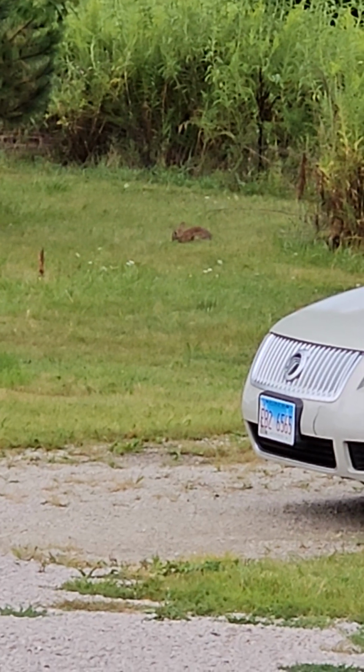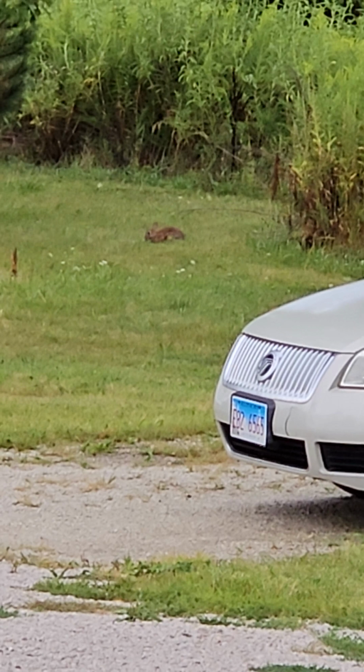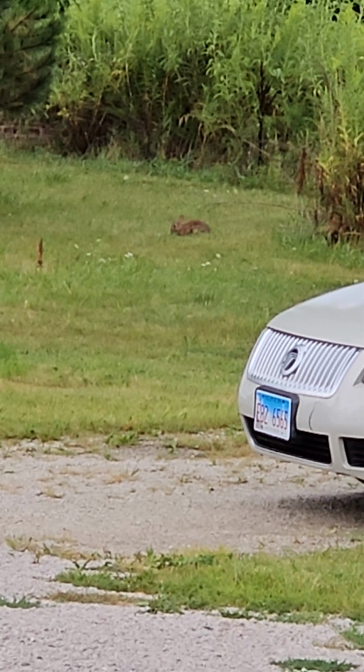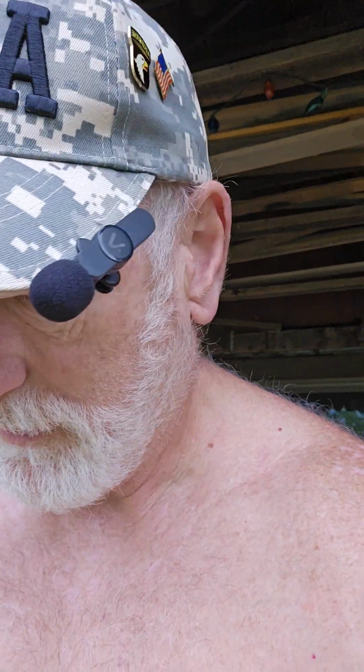Here's my walk about the farm. Got a little bunny rabbit. He's been grazing there for the past hour or so. We had a big storm come through last night, which we needed.